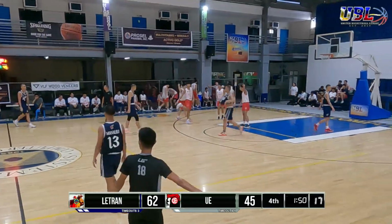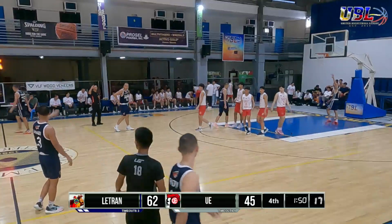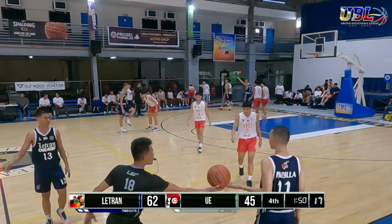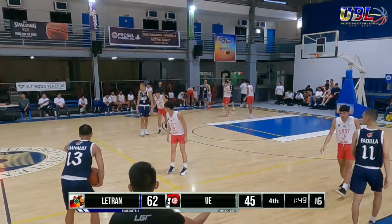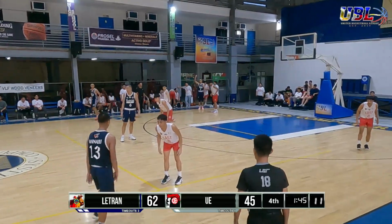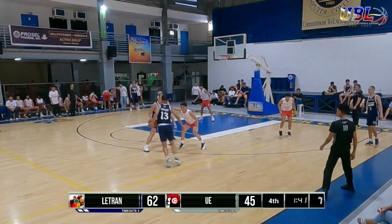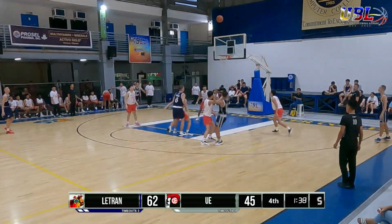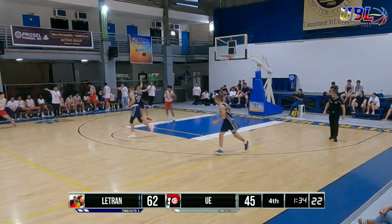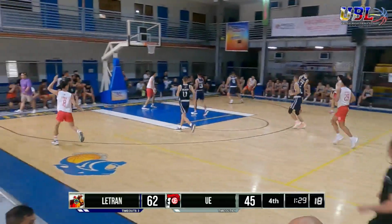Well, the UE Warriors seem to have surrendered at this point. First stringers are gone. That should be it. They might have thrown in the white towel. That's a wrap, folks. 1:40 remaining. Manolili running the offense for LETRAN. He recognized that white towel, so he just took that shot. 62-45.